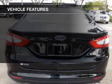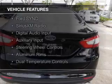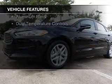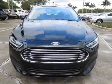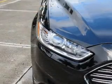The features include internet connectivity, electric trunk, Bluetooth connectivity, Ford Sync voice activation, Sirius XM satellite radio, digital audio input, and auxiliary input, steering wheel controls, aluminum rims, dual temperature controls.